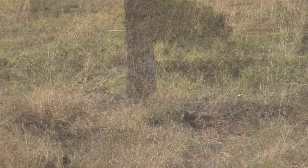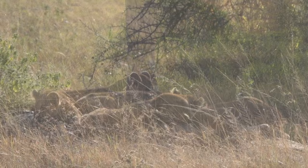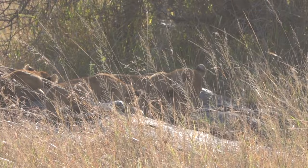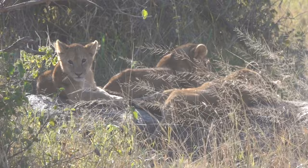And here we observe six 2 to 2.5 month old lion cubs, for the time being left seemingly unattended by the pride while its adult members are out hunting. There is, of course, always some risk in temporarily abandoning the cubs in this manner, but lions are predators and they must hunt to eat and survive, so the risk must be taken.